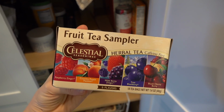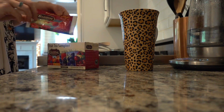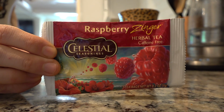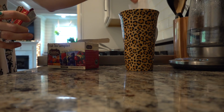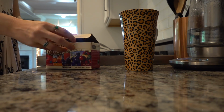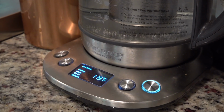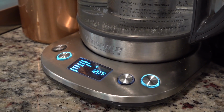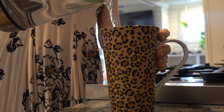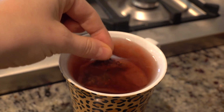I've mentioned this before, but I am loving this fruit tea sampler. It's all herbal tea. So I've been drinking this my entire pregnancy, and I have not missed my old tea at all, so much that this might be my new thing in life. I don't know. And then for breakfast, I decided to have this Alvarado Street sprouted wheat bagel. So I pulled it out of the freezer to thaw it, and while it was thawing, my water was bubbling, and then I poured my hot water over my definitely now famous or infamous, I don't know, Cheetah cup.